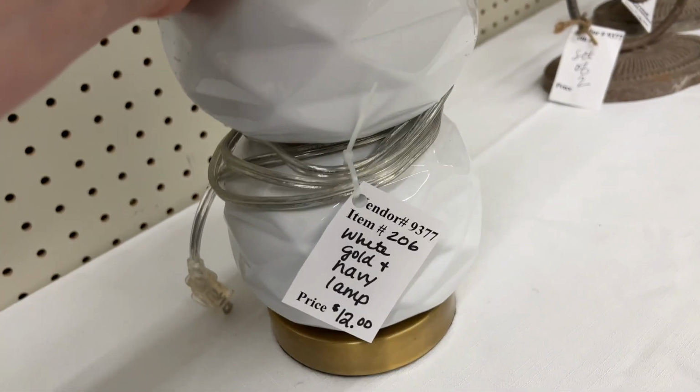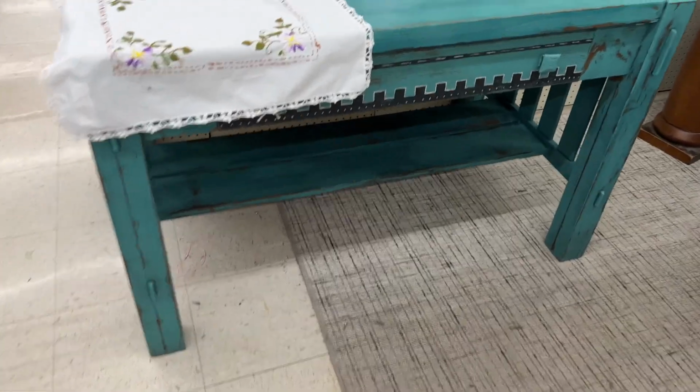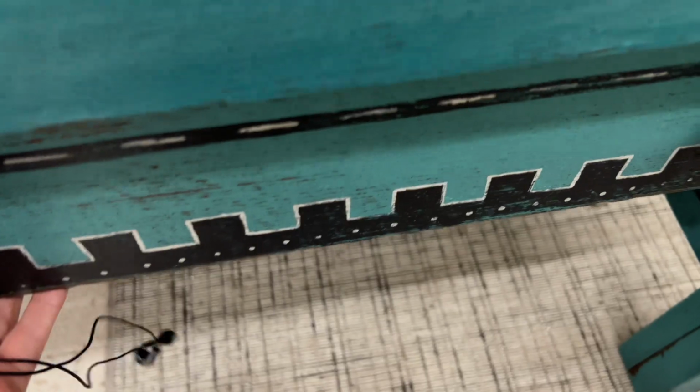Another lamp. I think this would look really neat in a kitchen. This could be some kind of work table. It's an old desk. I like the color. I don't like that Southwest detailing, but I do like the color.